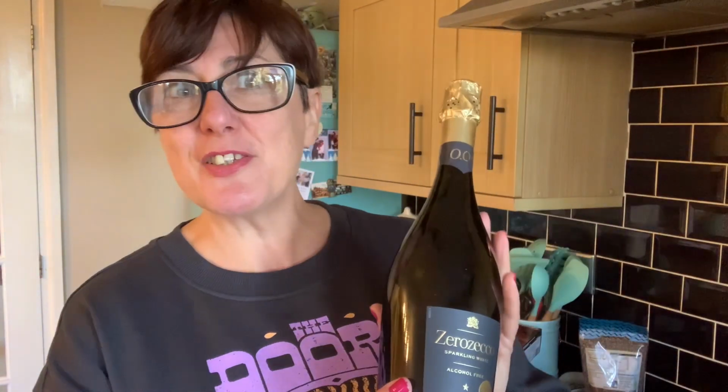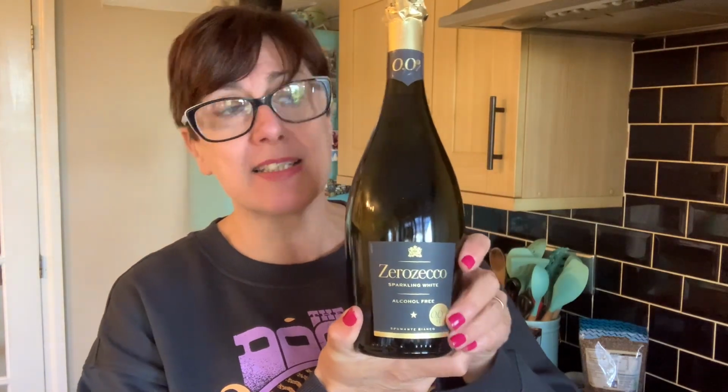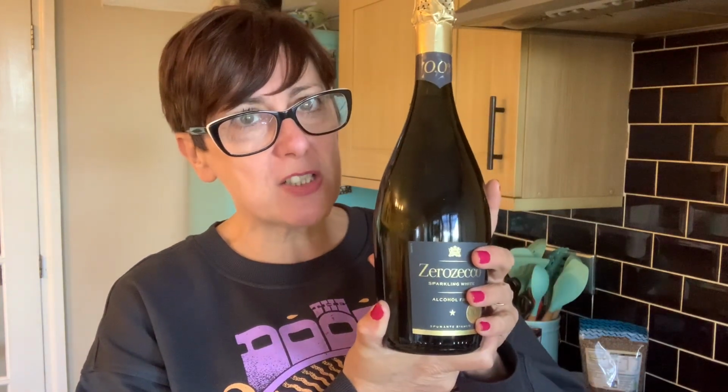So I don't drink very often at all. In fact, I mostly drink this. Maybe at Christmas I might have a drink, but at the moment it just doesn't worry me. So I thought I'd try the Aldi Zero Secco. For 100 ml, it is 25 calories, which I think is not even 1.5 syns. So for a big 200 ml, you're looking at 3 syns. So you can have a really big glass of this for 2 syns, you know?